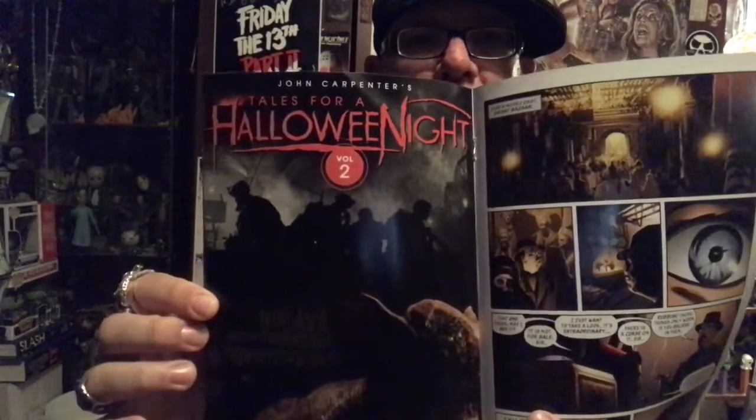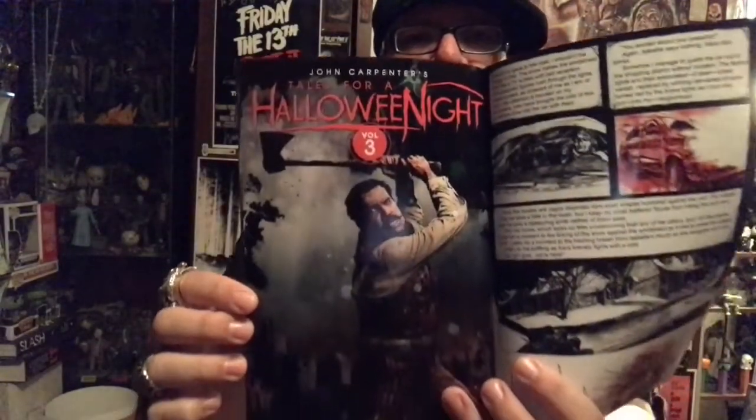Let's see what else we got in here. These are all John Carpenter's Tales for a Halloween Night. So this is really, really cool. I've heard rumors about John Carpenter doing a comic book series, but I haven't picked up any of them. It looks like they're all from these Halloween books that John Carpenter's done. So I'm really looking forward to reading this.